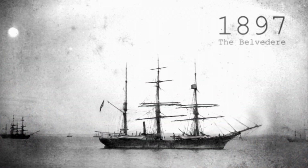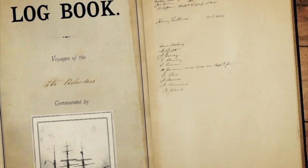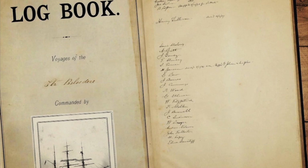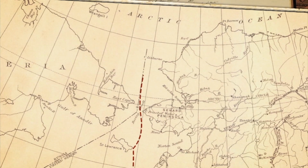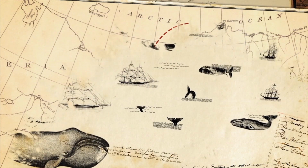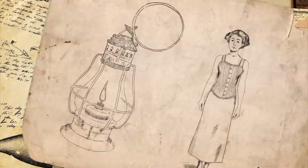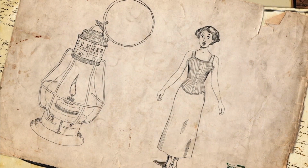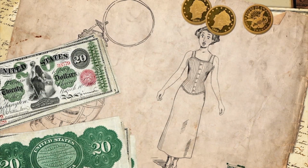The year was 1897. One of the coldest and deadliest in maritime history. But the men aboard the Belvedere didn't know what they were in for, or that scientists more than 100 years later would benefit from their tragic voyage. Every spring, ships headed up the west coast, following the sea ice as it melted back into the Arctic. They were hunting bowhead whales. Their blubber was used for oil, their baleen for women's corsets. It was a booming business. Some say whaling was more lucrative than the gold rush.